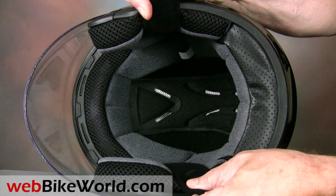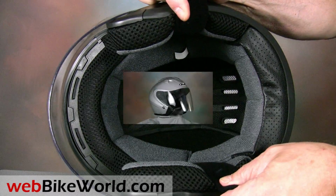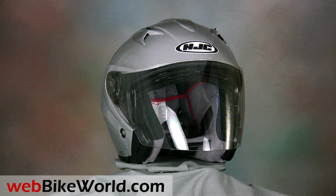So, which helmet wins the shootout? Well, you'll have to read the full WebBikeWorld.com review to find out, of course.